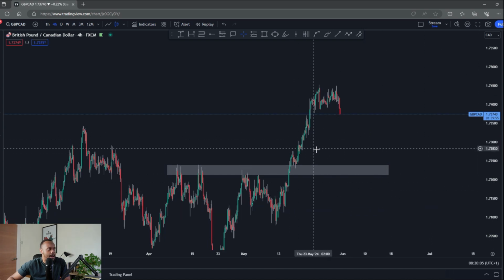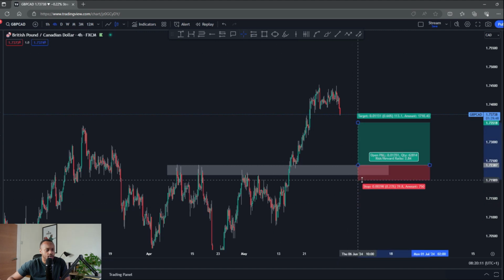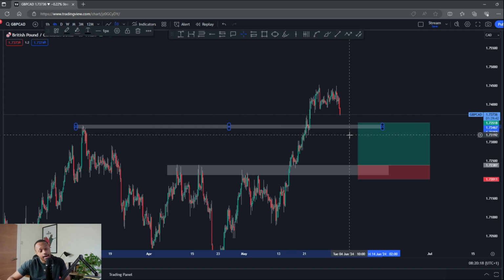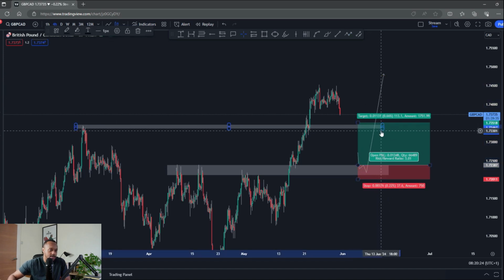So pound CAD, I like the buys here, 1.72300. That is where I'll be keeping my eye on. There is a level of resistance just on the left here, but the breakout is not quite big enough for me to consider a retest of that level. It could hold potentially, but I have a lot more confidence here, a lot more focus down here. So that's where I'm hoping price can get to next week.